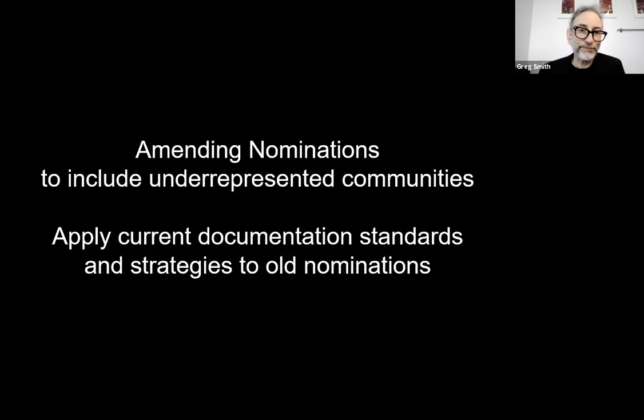Next. Okay, and so I'll end with some of our approaches to amending nominations to include underrepresented communities. I wanted to show those examples of our approaches to new nominations because the whole idea of an amendment is to bring an old nomination up to current standards. So I wanted to show you what our current standards and approaches were. And so we're working on some projects. They're underway, but I wanted to touch upon some of them. Next, please.